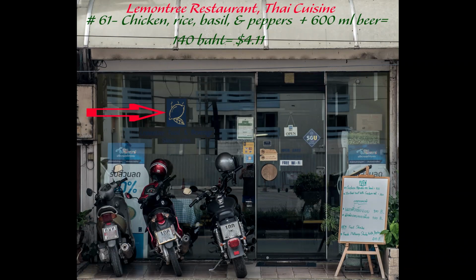There's construction here, pardon that noise. At any rate, I'll show you the restaurant and show you a dish and let you see what you think about if your tummy likes this stuff. Thanks.